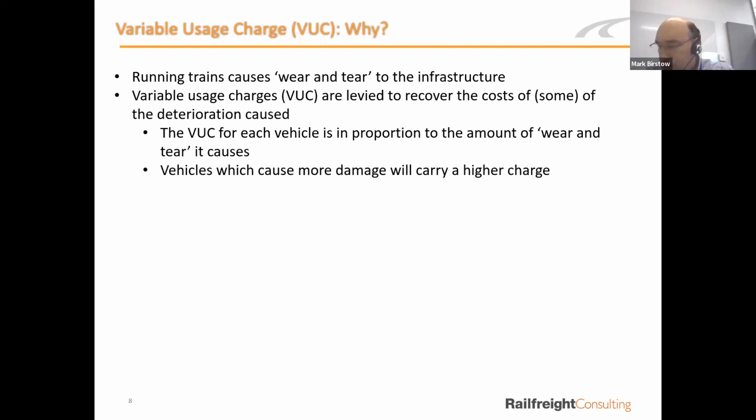Every time you run a train over a piece of track, that track deflects, experiences some wear, like Alan was saying, when the vehicles are curving. And ultimately, at some point in the future, that's going to require some maintenance intervention to go and fix it. And that's going to cost money. So the idea is that all the users will pay a proportion of that maintenance cost in proportion to the amount of wear and tear that they've caused to our infrastructure.